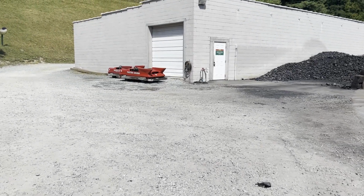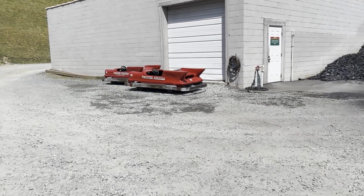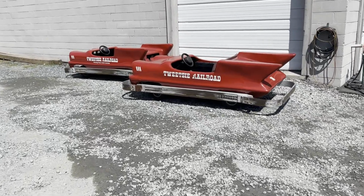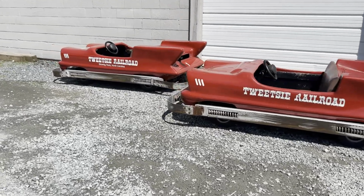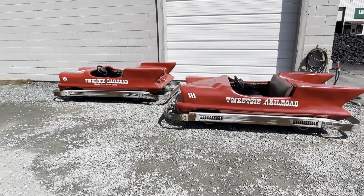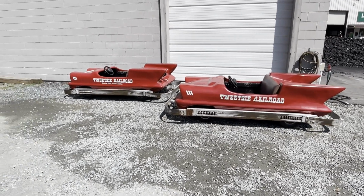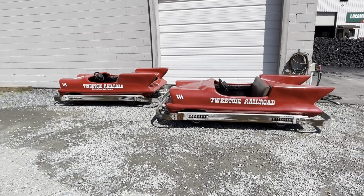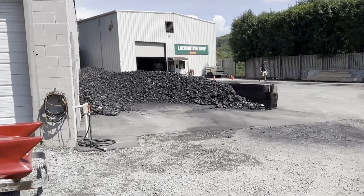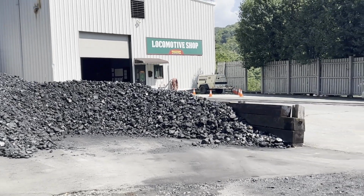What's really neat about the shop is that they work on the rides here as well. And here are two of the cars that they've got for the Tweetsie Railroad. I think it's called Raceway, I can't remember what it's actually called on the ride. We always called it the Tweetsie cars anyway growing up. So it's pretty neat seeing them over here near the shop area. And then like I said, there's the coal, all the coal right there that they have for the two steam engines.